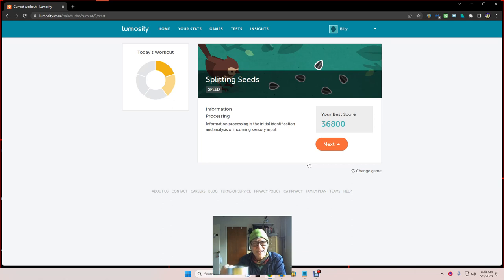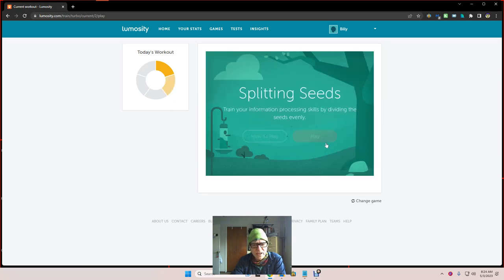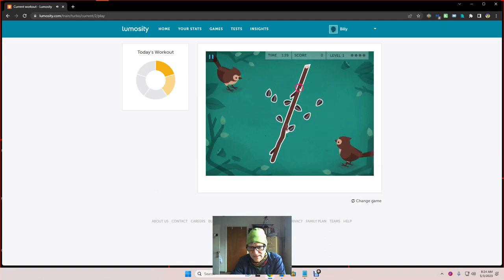Get equal amount of seeds on each side. A little bit of hibiscus tea. And by the way, hibiscus tea is very sour if any of you are thinking about it. But it's kind of nice. It's got a good sour to it.